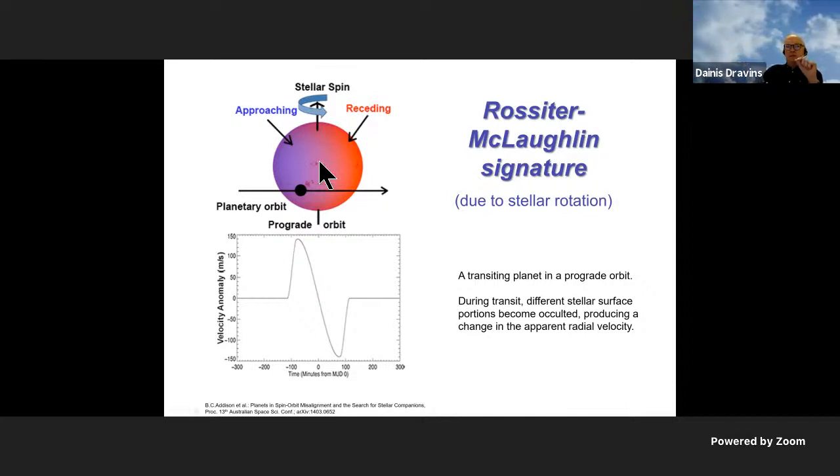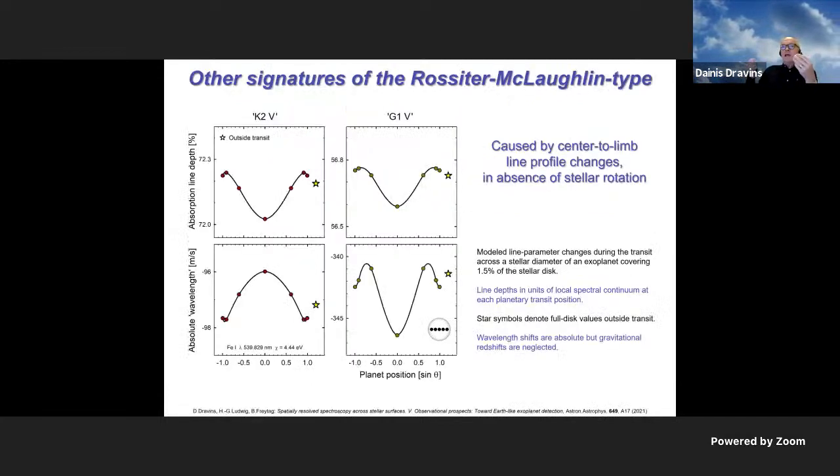So as you surely know, you have a rotating star. One hemisphere is rotating towards us, so it is blue shifted, the other one is receding and red shifted. When a planet is crossing, the remaining starlight first becomes somewhat red shifted because we take away some of the blue shifted photons, and then the reverse on the other side of the transit.